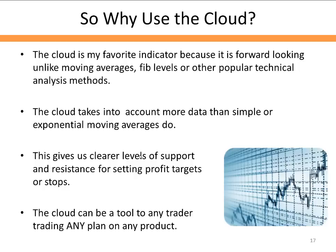The cloud can be used as a tool for any trader, any trading plan. I know some of you guys are beginners, some of you guys are slinging options. You can use this for any single trading plan out there.